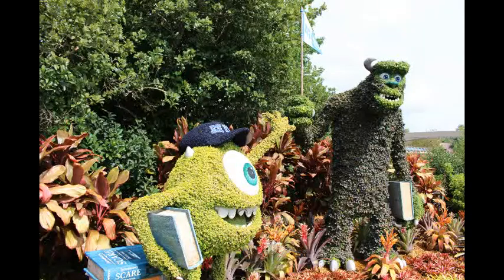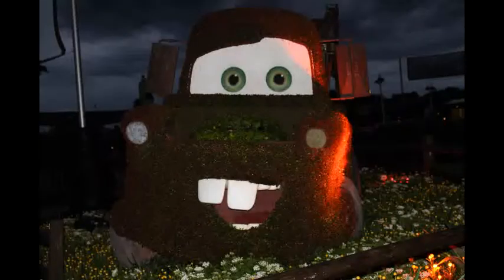We got to see Mike and Sulley's Monstrous Garden. We got to see Mater's Parks, Plants, and Play Garden. We got a stamp there. The Waterwise Herb and Vegetable Garden. We got a stamp there. Let's see, where else did we get stamps? Oh! We also went to the Indoor Festival Center, which is over near the Ellen DeGeneres ride.